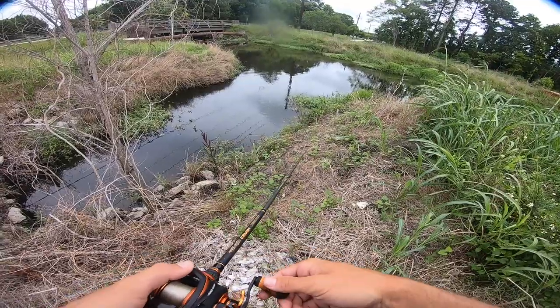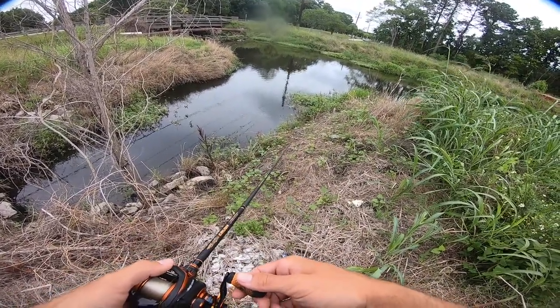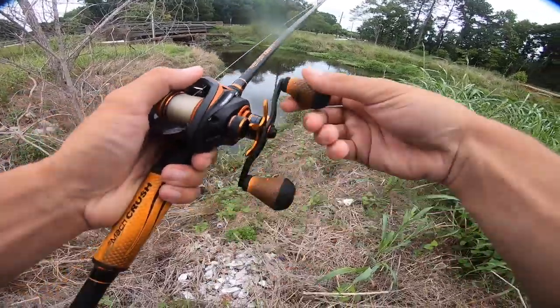It's overcast today. There's a bunch of wind. We got some rain that's pushing in. Big storm that's coming in later tonight that's leading into this week. So, you know, the pressure's dropping. These fish might be biting pretty good.